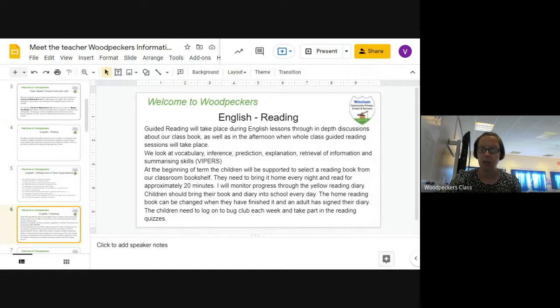So the children have got reading books from our classroom bookshelf at the moment, which they will bring home every night. And please can you read with your child every night for about 20 minutes. I will check the progress through the yellow reading diary. So the children bring those into the classroom every morning. And so we need their reading book and their reading diary in school every day, please.